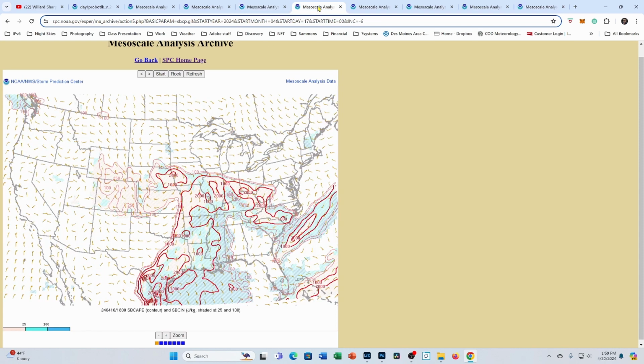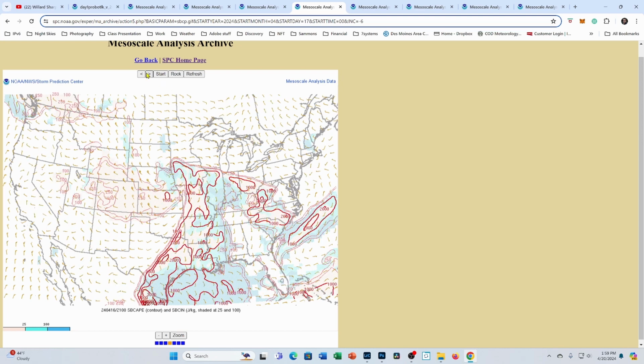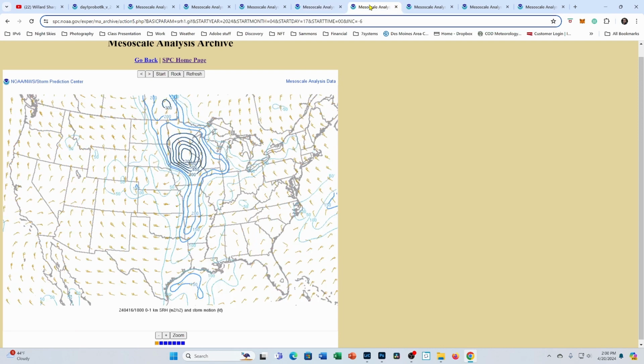So looking at some other data here, this is 1 o'clock in the afternoon, surface-based CAPE. You can see with the sun coming out, we had recovery in western Iowa. Go to 2 o'clock, 3 o'clock. This is tornado time here. You can see that CAPE following the warm front heading north. 4 o'clock, and then 5 o'clock, when the storm finally started to fizzle out, you can see that the CAPE was dropping off and had a little bit of capping starting.